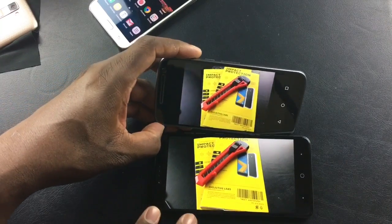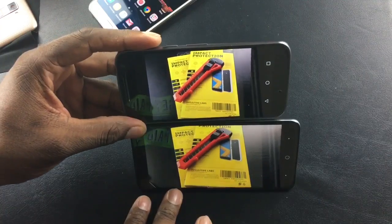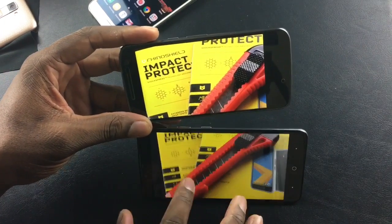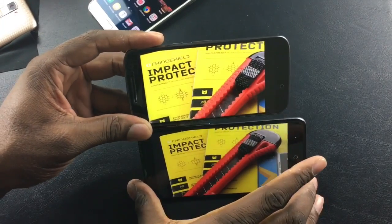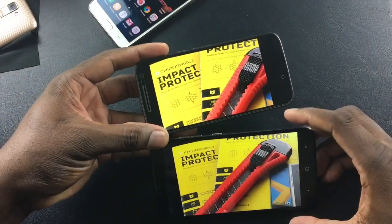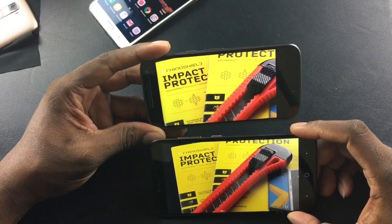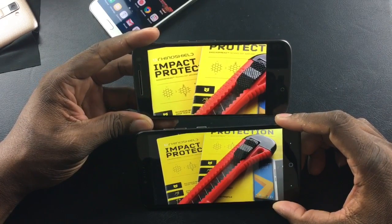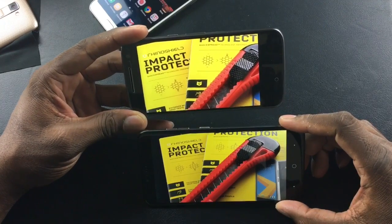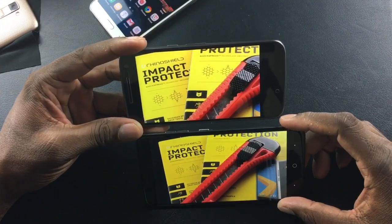Now, comparing these two, let's take a look here. So we're gonna tap here and zoom in. Tap here and zoom in. Let's see if I can get it in the same spot. Now, when I'm looking at these, try not to do a bumpy cam. When I'm looking at these, this is a tough one because both of these are super sharp. But I think the Moto G is producing a better photo in this photo.